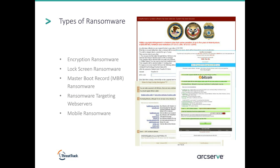So there are over 170 or so different ransomware variants in the wild that are being tracked. Many are very similar in nature, and many build off of each other. There are actually different newer versions of the same family. But they can be basically broken down into a few major categories.